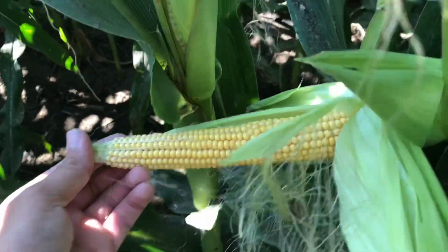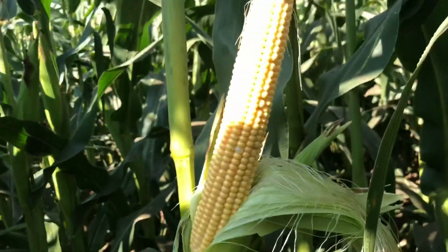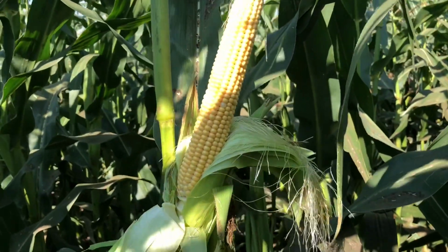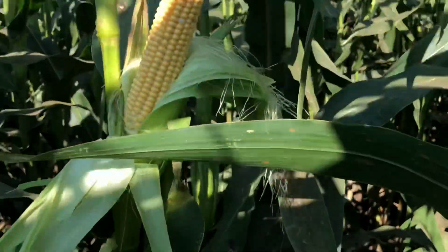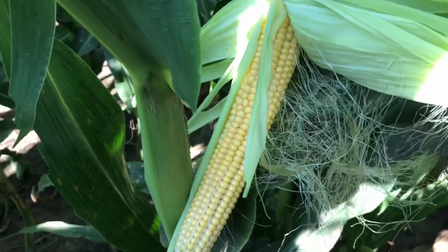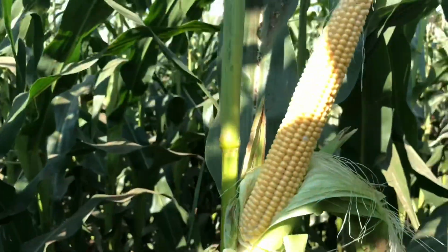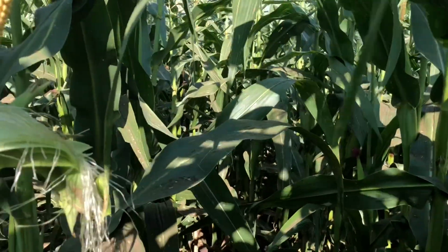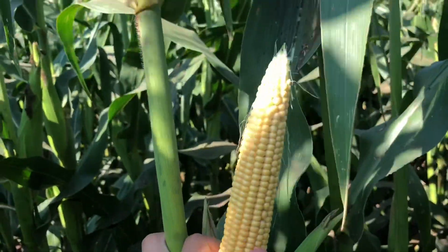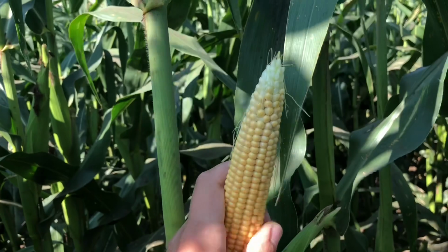I plan on getting it packaged up. I've got to take a semi-load to northern Kansas is where we're going with it. They're going to clean it, gravity table it, color sort it, and put it into 50-pound bags. And from there, I'm going to sell either the 50-pound bags to, say, places like hardware stores or people that want a large amount at once, or I'm going to break that down into 32-ounce packages and sell those, hopefully get in some grocery stores and places like that.